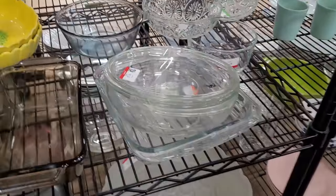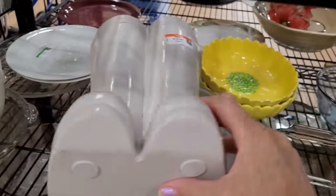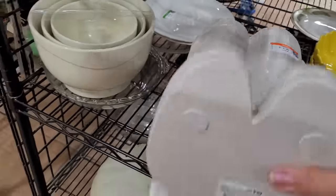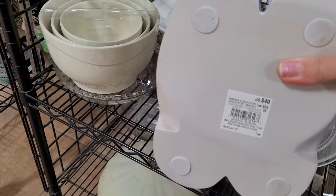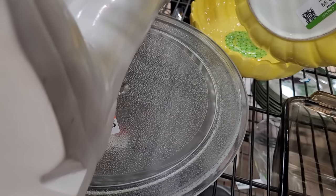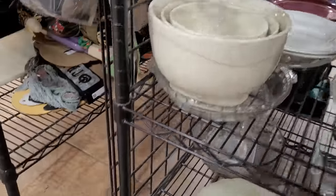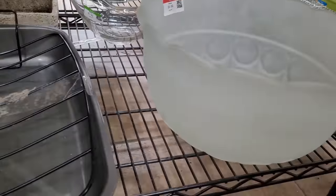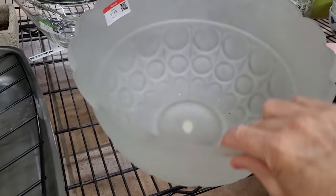Lots of bowls and bakers. There's a pair of plastic wellies here for $13. What's this? Oh, I think it's a planter. That's so funny. Some pretty yellow flower bowls here. Some nesting bowls, glass bowls, and a lampshade. It's a roasting pan. This frosted bowl is pretty. Super duper heavy though, that.